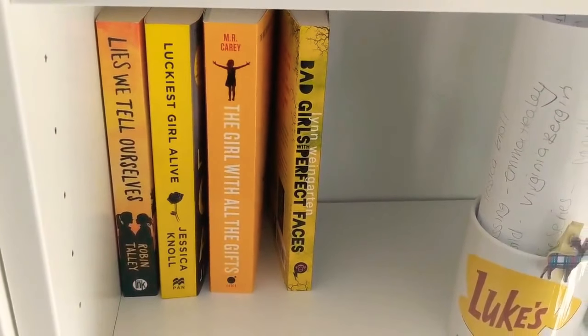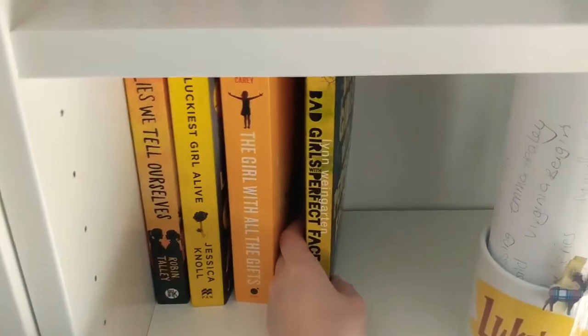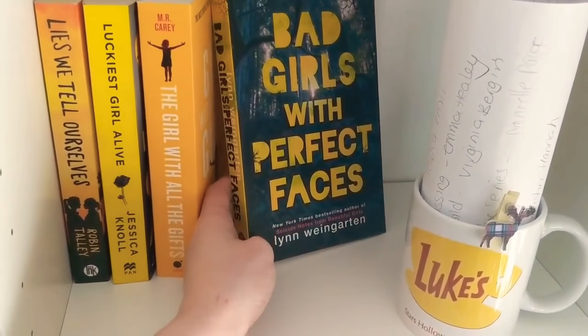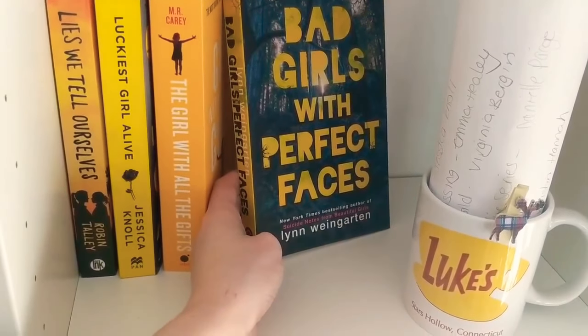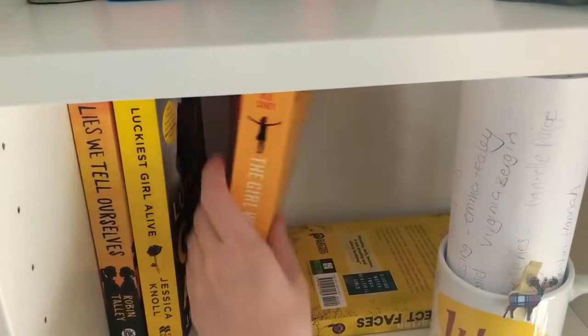Okay, so every one of these books is a to be read book. So any of my to be read books, please let me know down below if you actually think they're good books or not. So this is called Bad Girls with Perfect Faces. That's by Lynn Garten.